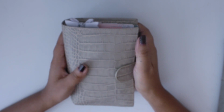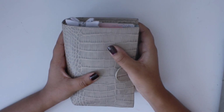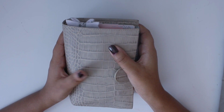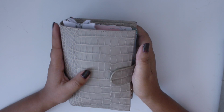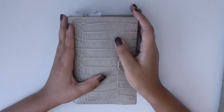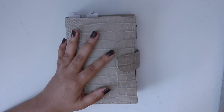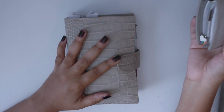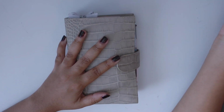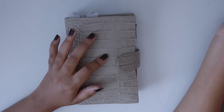My husband was like, just go ahead and get it for our anniversary, and he bought it for me, and I'm super happy. I love it. As I said before, I moved from the pocket to my personal. I do have an A6 rings too, which is my Aura Estelle, but it was too big to carry around, so this was the in-between size.